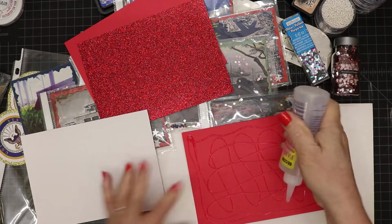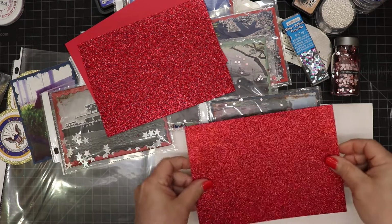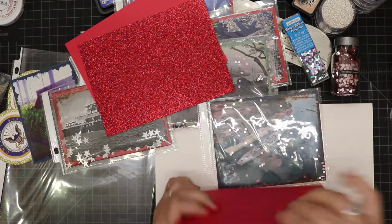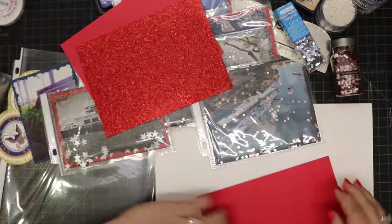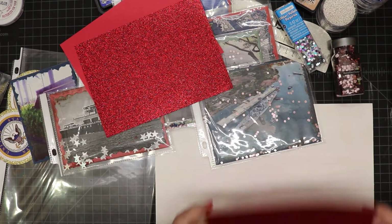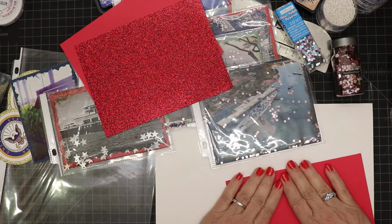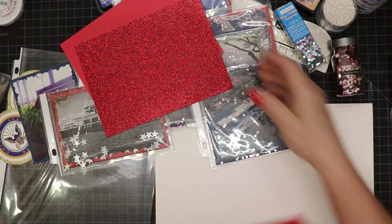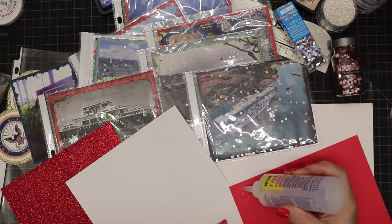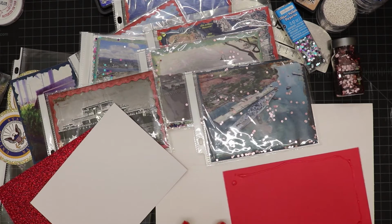And I like the Fabri-Tac glue. It's a very good glue. It's very strong smelling, so if you're sensitive to smells, be careful, but it doesn't warp your paper. I use it a lot when I make my mini books, and it's a very good glue. That one's almost empty, but I think I have some more.